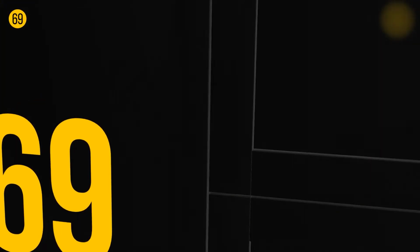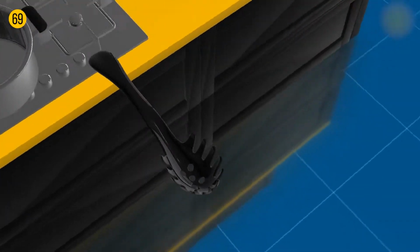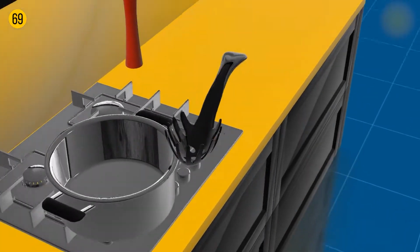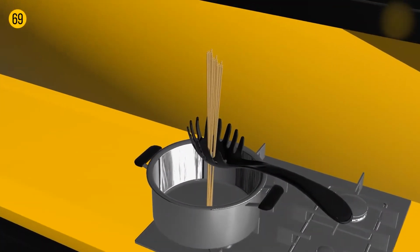A pasta spoon has a hole in its handle, which can definitely be helpful when you grab pasta and want to let water drain out. However, it also comes as a good measuring tool since the hole fits around 1 serving of pasta.